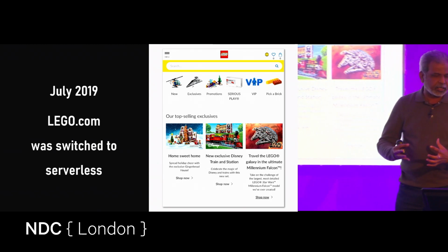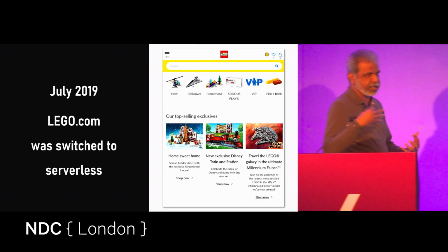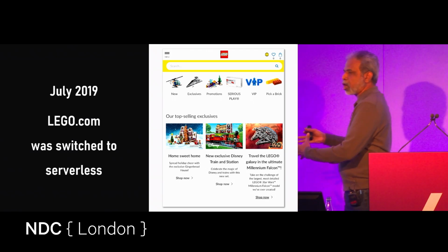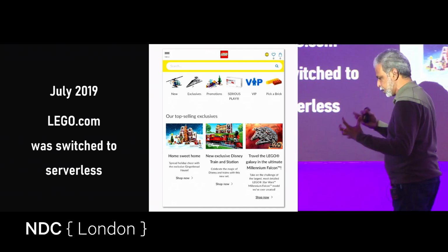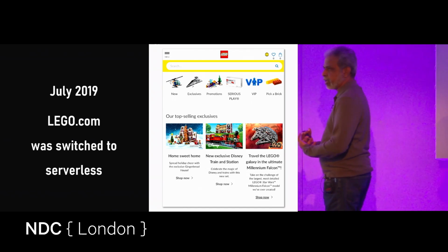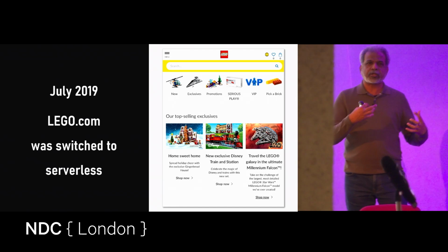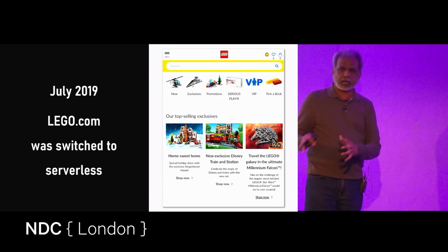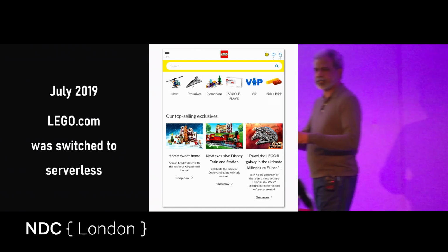So this was migrated from the old legacy platform back in 2018 and 2019 when we completed. But now the back end of lego.com runs fully serverless. The front end, which is the typical React, JavaScript, Node.js, and also the middle layer or the backend for front end GraphQL layer, they run on Fargate. But if you look at all the services behind the scenes, they are all serverless. So that's where the serverless movement started at the Lego Group.